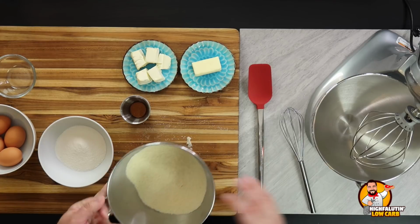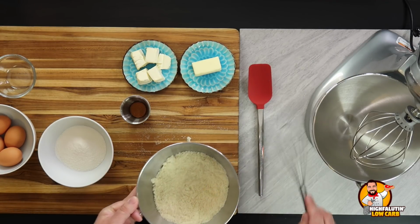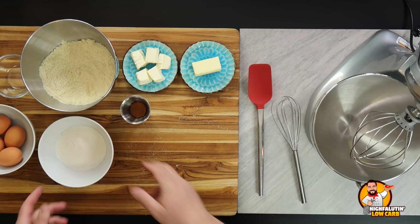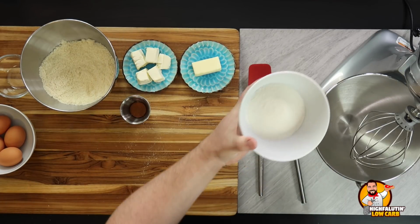So anyway, all right, we've got our dry ingredients sifted together, and just whisk them, make sure that baking powder is all mixed up in there. And so here's what we're going to do. Look at my mess. I made a mess, huh? We're going to cream some butter and our sugar substitute. This is a granulated sugar substitute. I used Swerve.